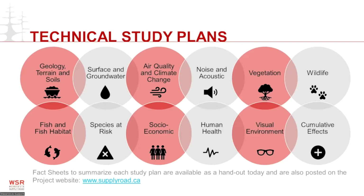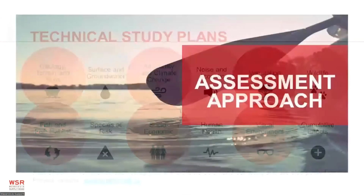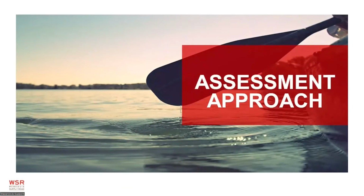So there were a number of different technical study plans prepared, and the subjects include geology, terrain and soils, surface and groundwater, air quality and climate change, noise and acoustic, vegetation, wildlife, fish and fish habitat, species at risk, socioeconomics, human health, visual environment, and cumulative effects. Our team also prepared fact sheets to summarize.